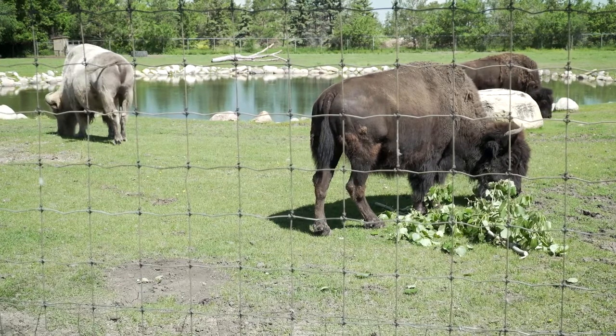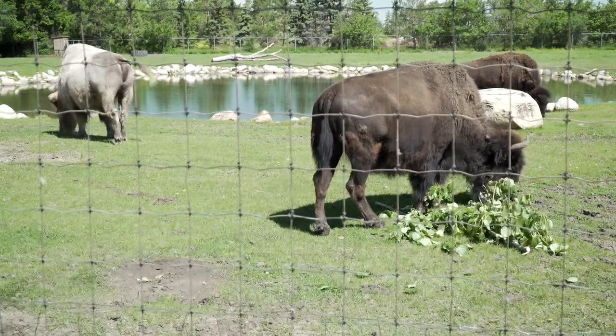But what we see is the babies running out, then the females in behind those babies, and then the big male sort of lumbering in behind. But don't mistake that for being slow. They're quite a fast animal, but not as fast as the next animal we're about to see.